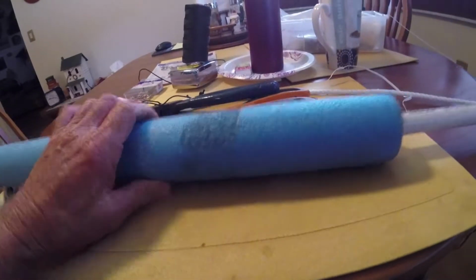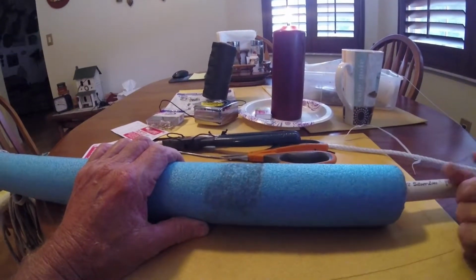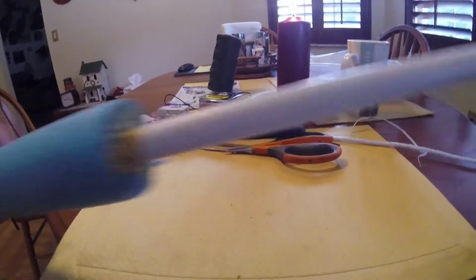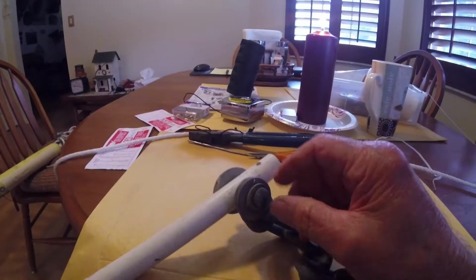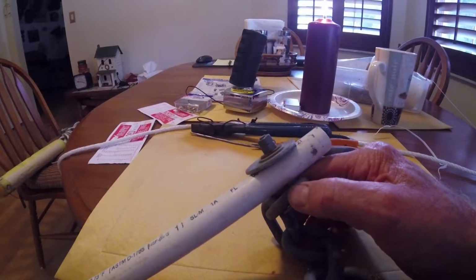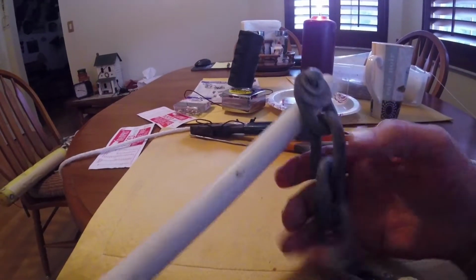This is 5 feet long. It's 1/2 inch Schedule 40. It goes nice inside of the pool noodle. I just used galvanized 1/4 inch here, double nutted it. And then I also peened it just so it doesn't come apart.